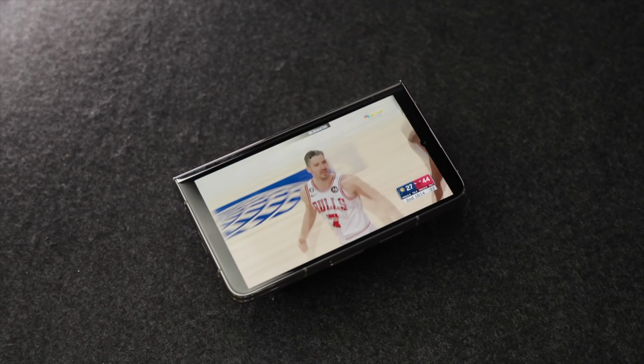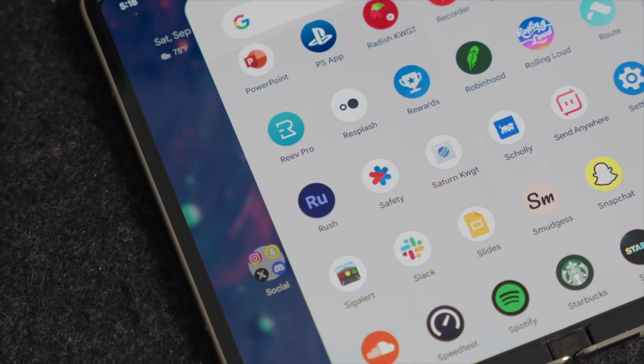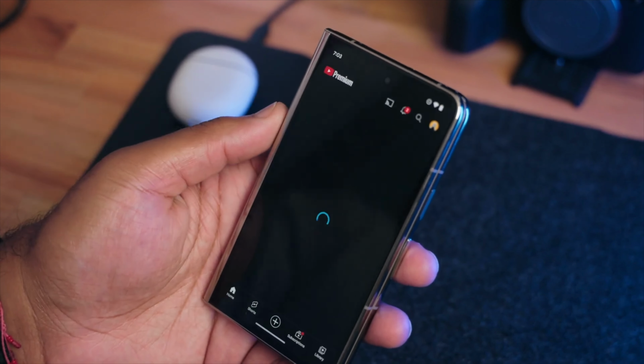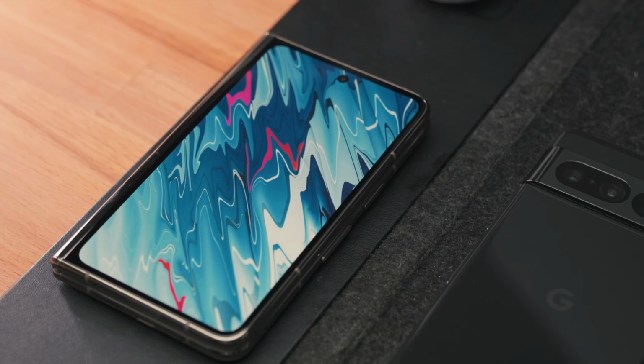Now, you're looking at the 7.6-inch 120Hz foldable OLED display with HDR10 Plus coming in at 1000 nits of functional brightness and 1450 nits of peak brightness, which is perfect for gaming, watching videos, and when folded, you get the perfect compact but also still useful 5.8-inch 120Hz OLED HDR display with a slightly brighter 1200 nits of functional regular brightness and 1550 nits of peak brightness. Now both the screens on the Pixel Fold, both outer and inner, are flagship spec without a doubt.